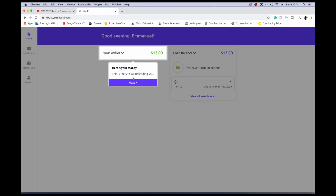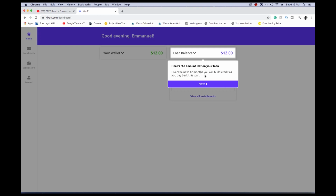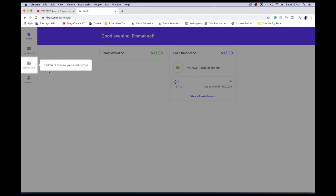Now here is the $12. This is the $12 that we are lending you. They're going to lend us that $12. This is my $12. Now, here is the amount left on your loan. Over the next 12 months, you will build credit as you pay back this loan, which is going to be $1 a month. Remember, it's 12 months in a year.